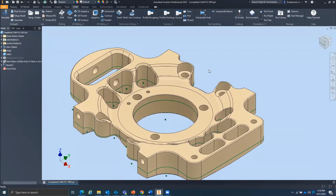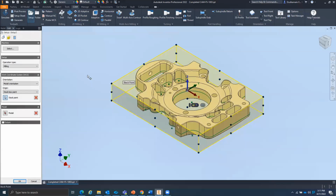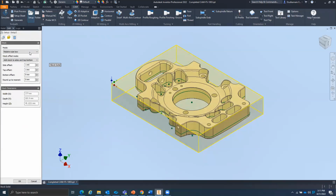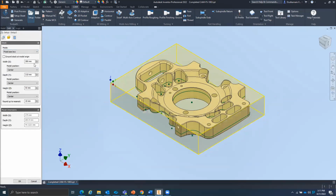So from here, how do we move on? Basically, you need to start by creating a setup for your programming. Choose the type of material, choose the type of machine, the operations to use, specify the model orientation, specify the models, and specify the stock size. What stock size or stock shape do you want to use, and so on.